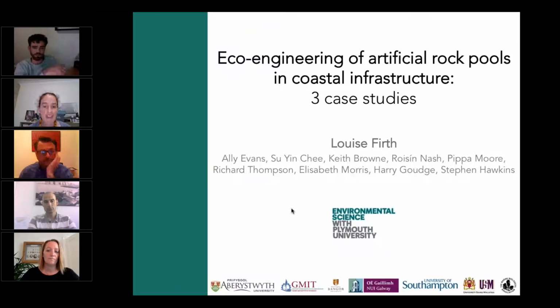And so why is this such an important topic? Well, the coastal zone is very much the centre of human population growth around the world. So we've now got more than 40% of the global population that's living within 100 kilometres of the coastline. And over 60% of our major cities are within this zone as well. And so with these human populations comes all kinds of development of the coastal environment.